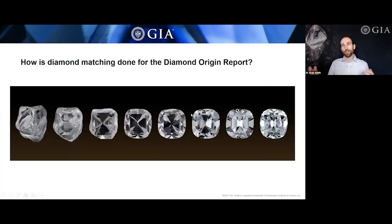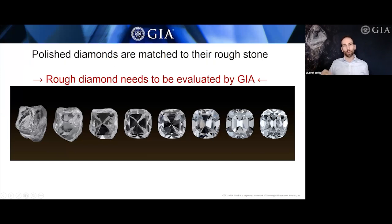So obviously all of these diamonds, by the time they make it into the marketplace, get cut and polished. And this is an example of one particular diamond making its way from the stages of being rough through blocking and faceting to become a beautiful finished diamond here on the right. So how does this actually work with the diamond origin report? How is the matching done? Well, like Matt already said, one of the most important aspects of this program is that to make it work, the rough diamond needs to be evaluated by GIA first.